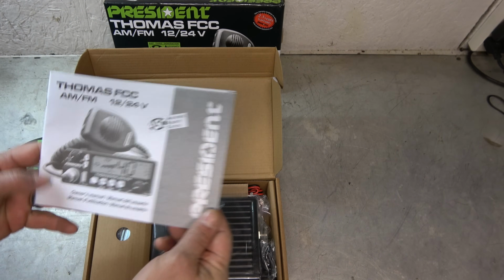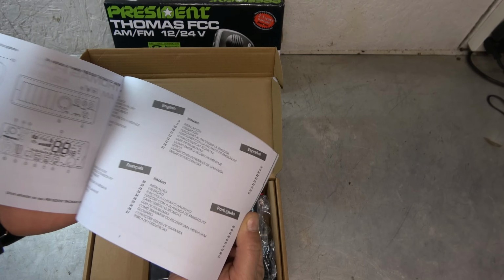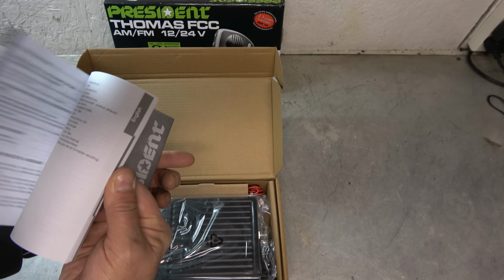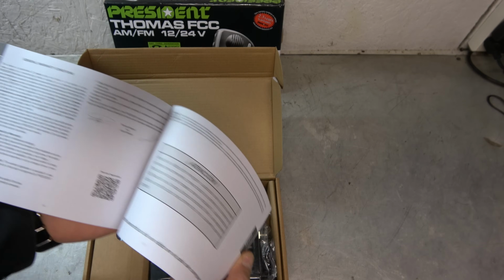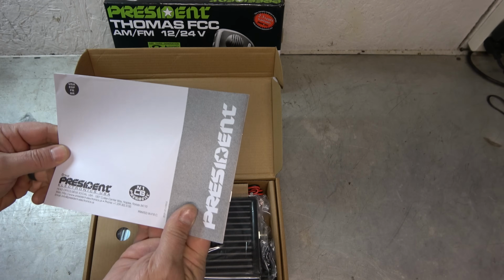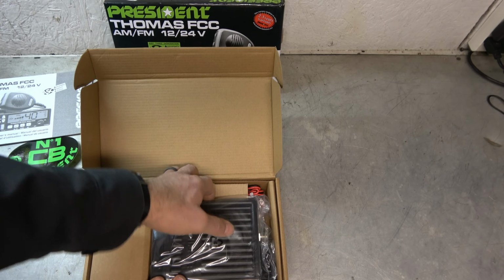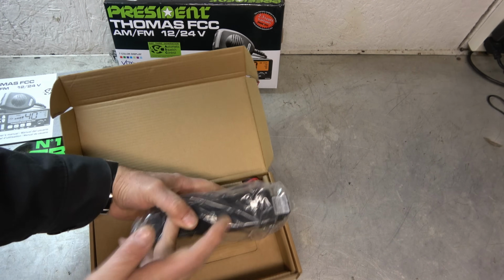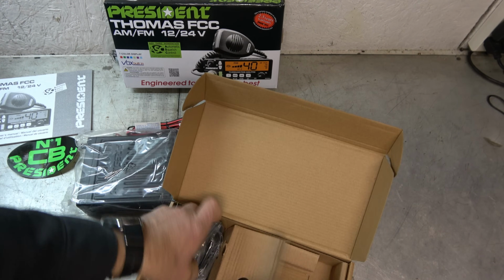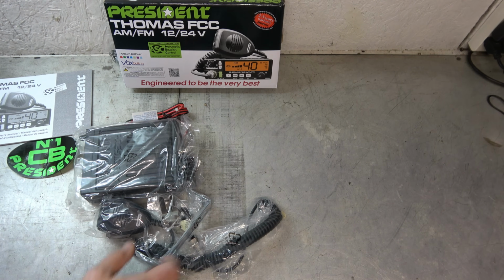Okay, so we got a nice manual here. Let's go ahead and see how many pages we got. In English, 14 pages. I'll have to read through that because I'm sure there's some stuff here that I'm just not aware of. Two-year warranty on that. Nice. Go ahead and take the radio out and set it aside for a moment, and open up this half. Lay all this out. We'll just go ahead and lay that to the side.